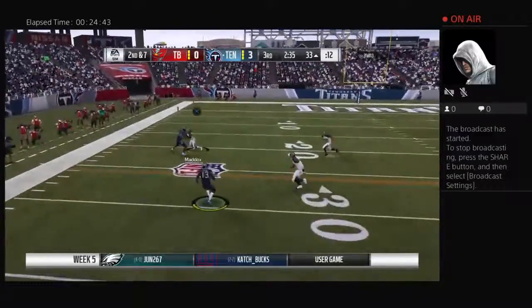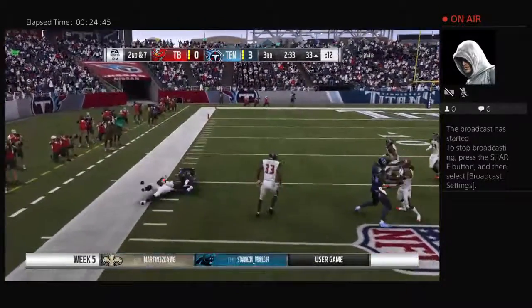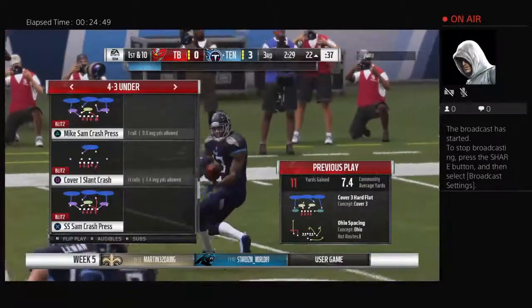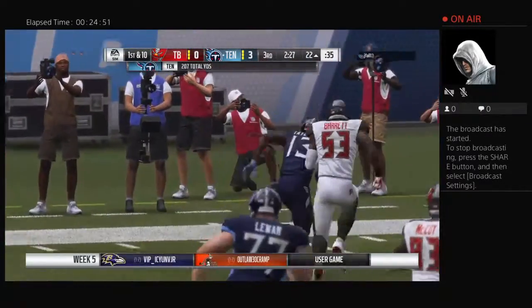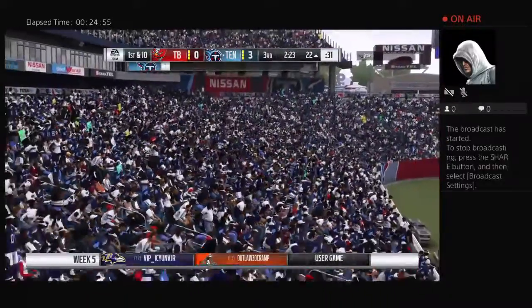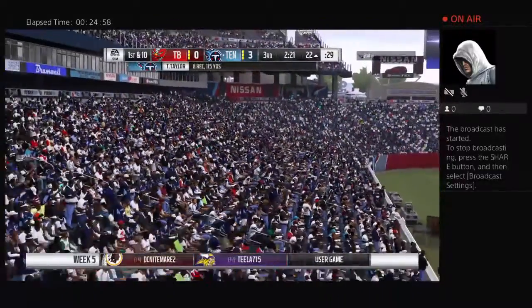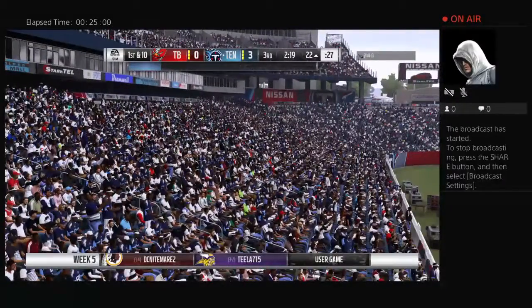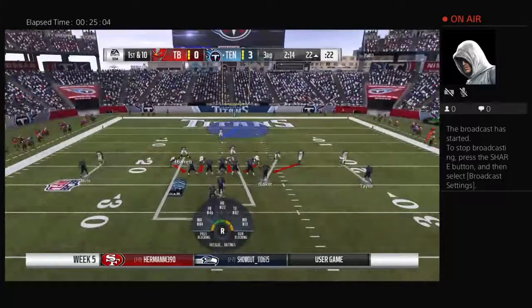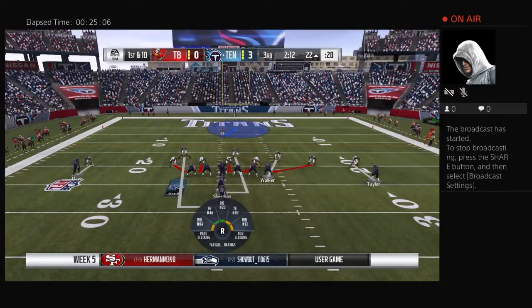Second down, Mariota. And he's got his favorite target yet again. It's complete. And brought down, but not before they're inside the 25. They have certainly looked his way in this third quarter. Another catch, and it's good for a first down. Mariota now, 5 straight completions here in this second half. 1st and 10.